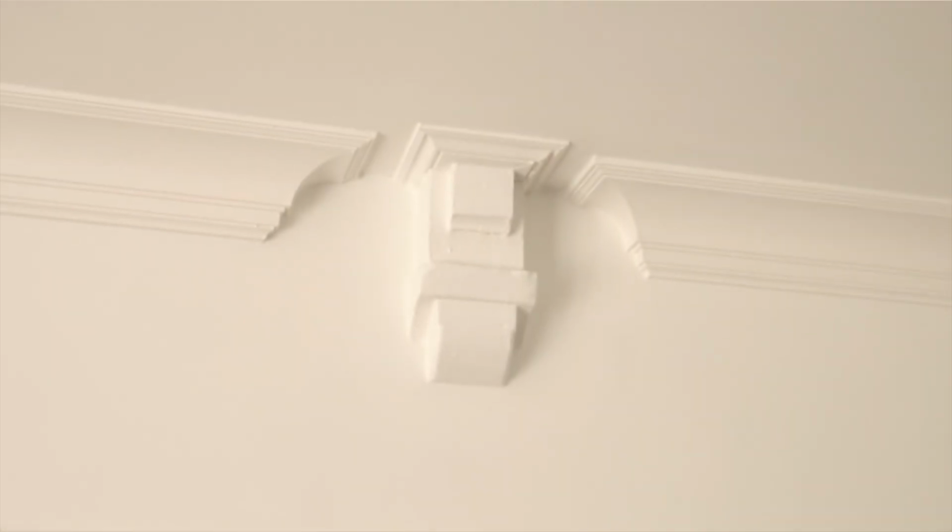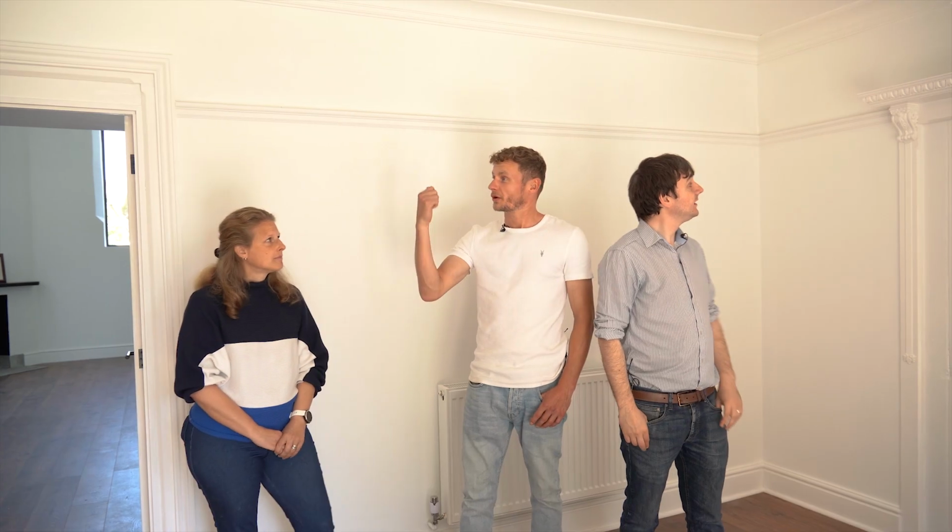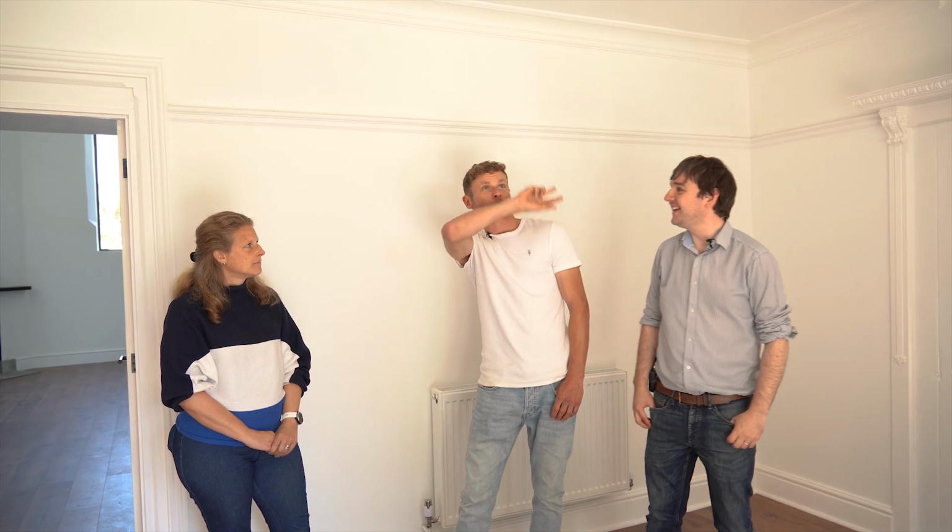It just makes the room pop a bit more, doesn't it? Yeah. And I can see things like, I don't know what you would even call that, but a beautiful little feature there. That little feature there is the bottom of the beams that we saw in the Grand Hall. There is one more beam that goes over this, which we'll see upstairs in the master bedroom.